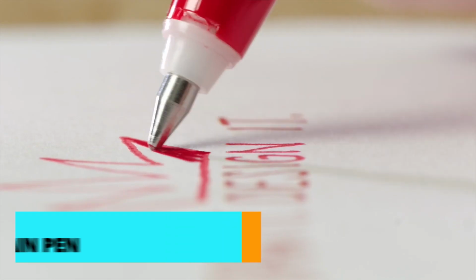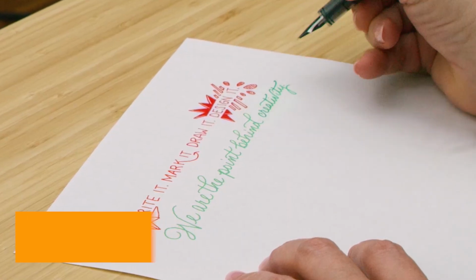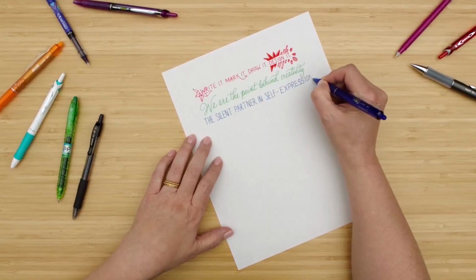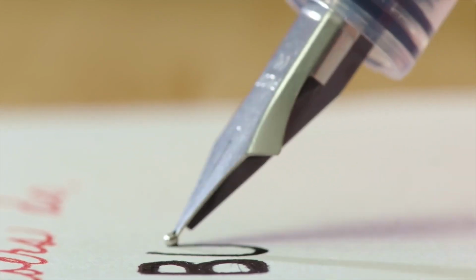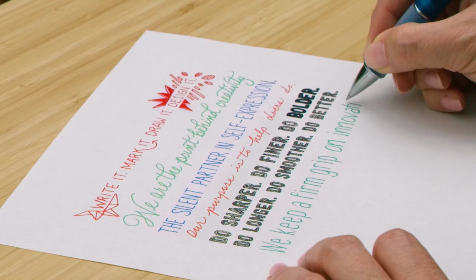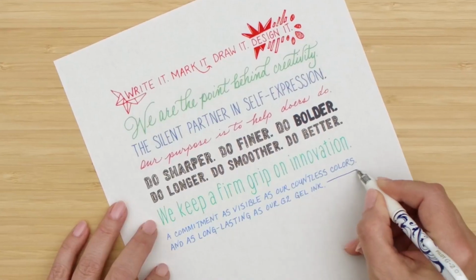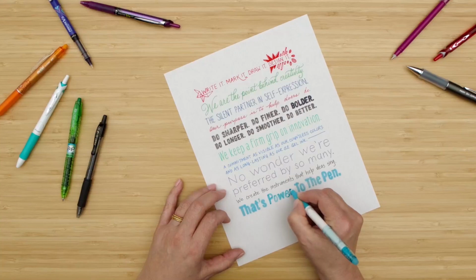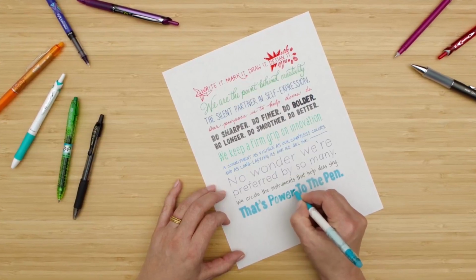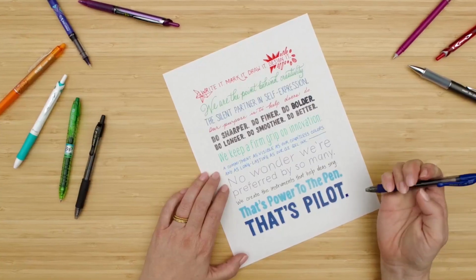Whether you write, draw, or design, we're here to spark your creativity, to help you express yourself as many times as it takes. We help you create bolder, create better, and keep innovating day after day. We're unstoppable because you are too. So no matter who you are or what you write, Pilot has the tools to help you make your mark. That's power to the pen.